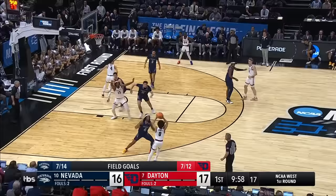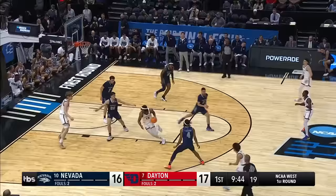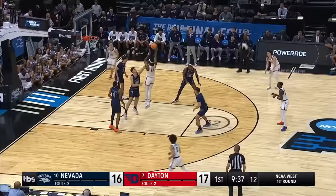Holmes calling for it again. Bennett can't quite get it to him. Right now, Bennett's got to cut. See, Bennett's staying there, they're not, and he's too far out. And that allows a double team. Got the offensive rebound, though. Now he's got one man on him, and a better shot, but not as good a result.